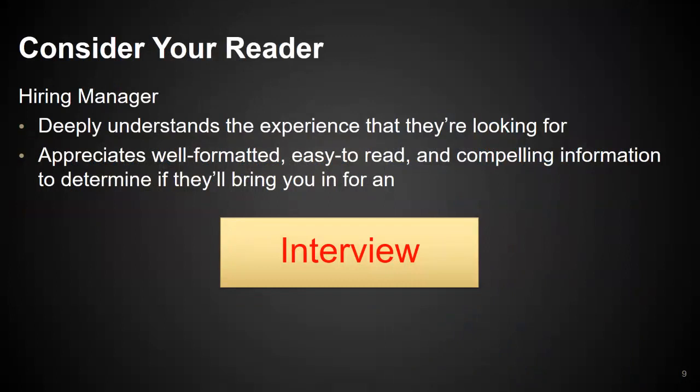So also in considering your reader, probably the most important reader is the hiring manager. And they deeply understand what the job is and what they're looking for. And of course, they also appreciate that it's easy to read your resume and having that information that's really important to them. And it's that reader ultimately will decide if you get the prize. And the prize is most certainly an interview.